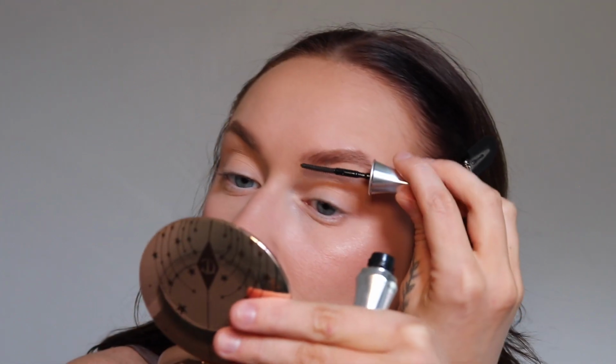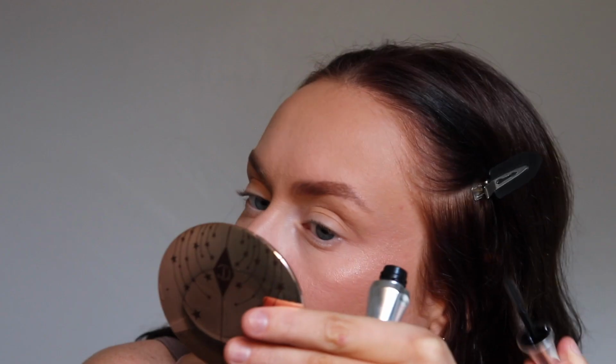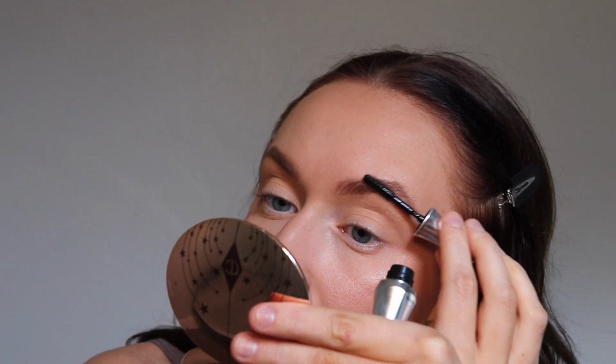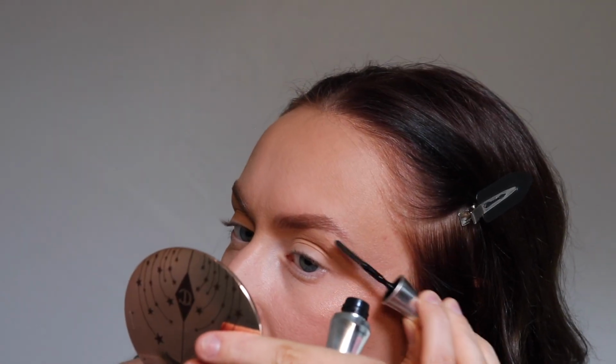Okay, so I am most likely going to use up this little trial travel size here and then purchase the full size during the Sephora sale, which it looks like they're having early this year. I'm super excited, which I shouldn't be because it's just spending more money, but I have certain things that I want to buy per usual.